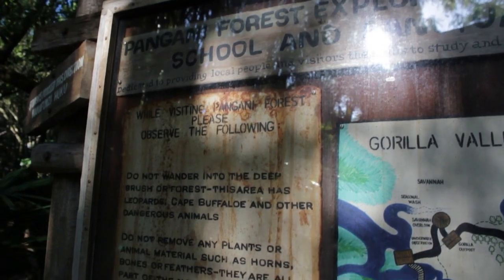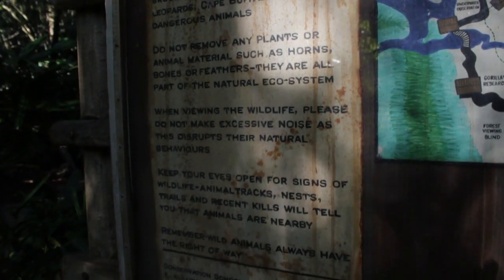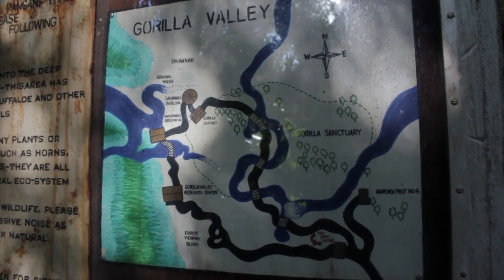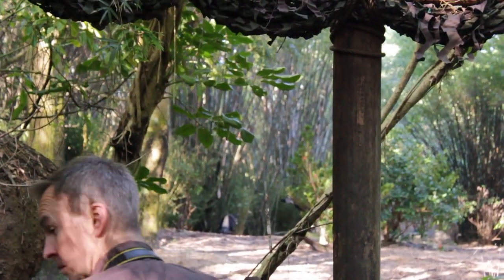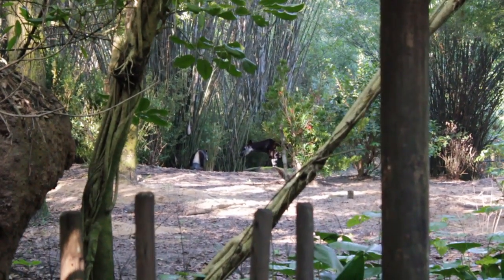The Pangani Forest Exploration Trail is located just outside the exit of the Kilimanjaro Safari attraction in the back of the park. It's a great way to see some of the exotic animals in the Animal Kingdom, with the highlights being an underwater hippo viewing area and a troop of great big gorillas, which I think are kind of scary.